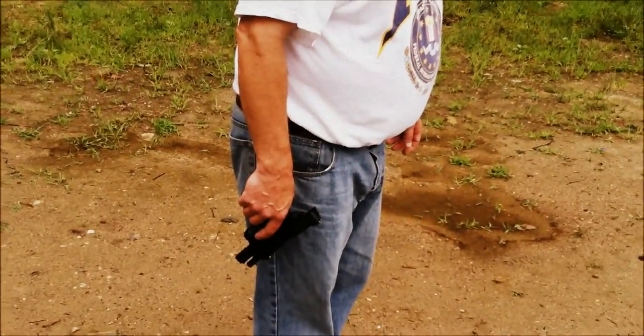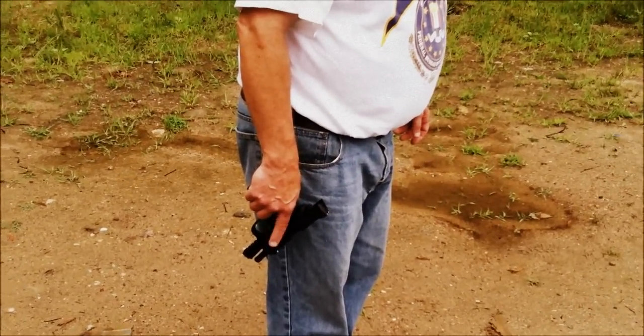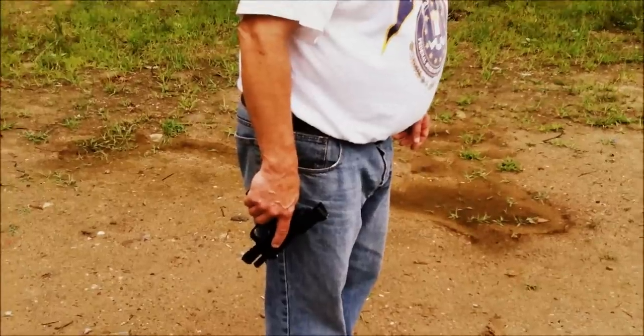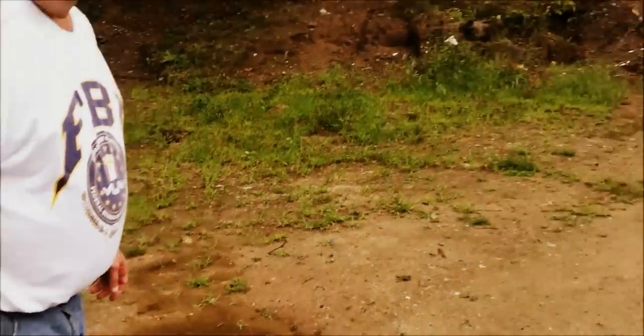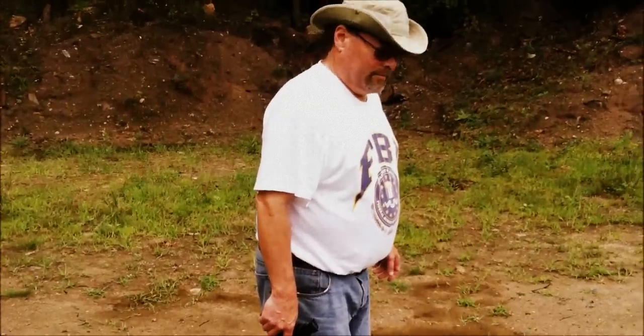We're at Androscoggin Fish and Game in Maine. This is Keith, and that's his home defense weapon. It's an FNX 9mm made by Fabrique Nationale. He's shooting at 25 feet. He's going to do five rounds, see if we can get five rounds on the target. Fire when ready.